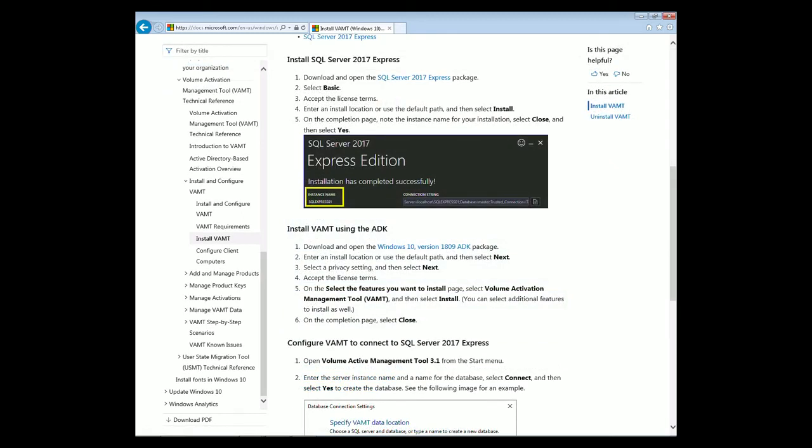So on this page, scroll down, it's going to show you where to get SQL Server 2017 Express and how to install it. It's also going to show you where to get VAMT in the ADK, as well as how to configure it, including how to set up that firewall exception. There's a few different methods that are listed on the page. I'm not going to walk through that, but you can find them here.